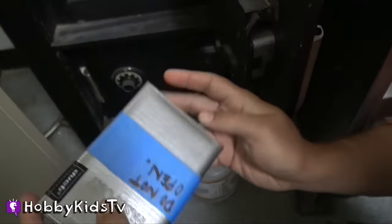Danger, laser light. Ooh. Look, there's a switch. Whoa! Oh, look, the laser! Whoa! It's on fire!